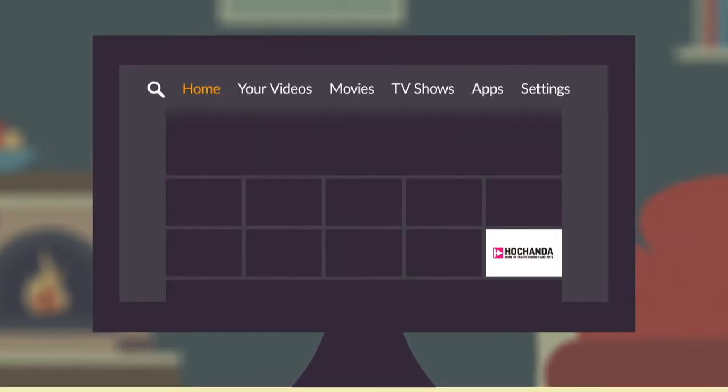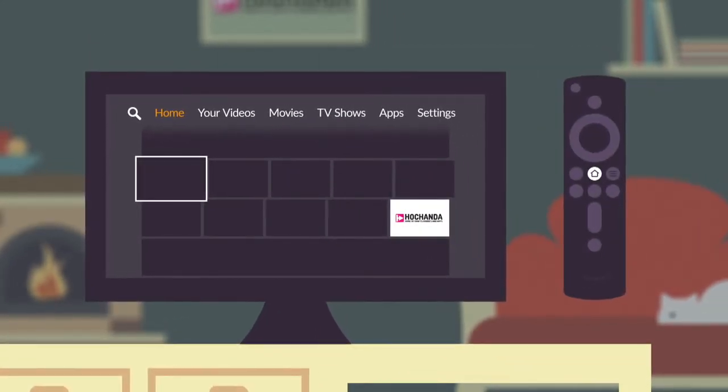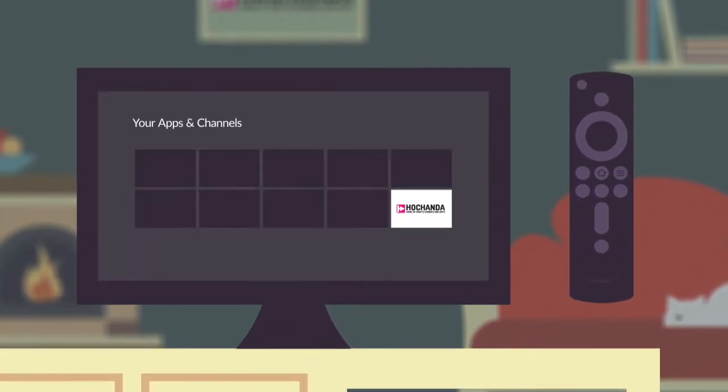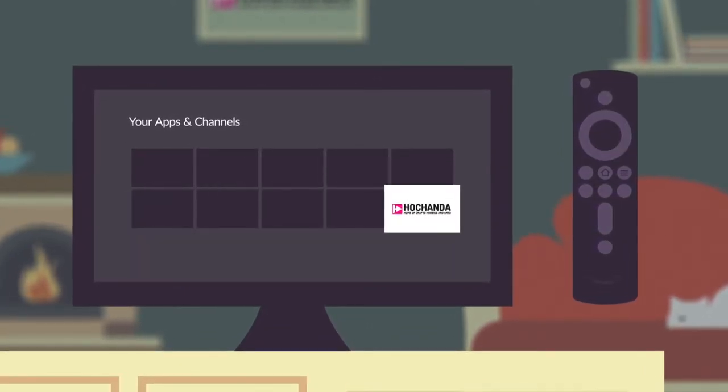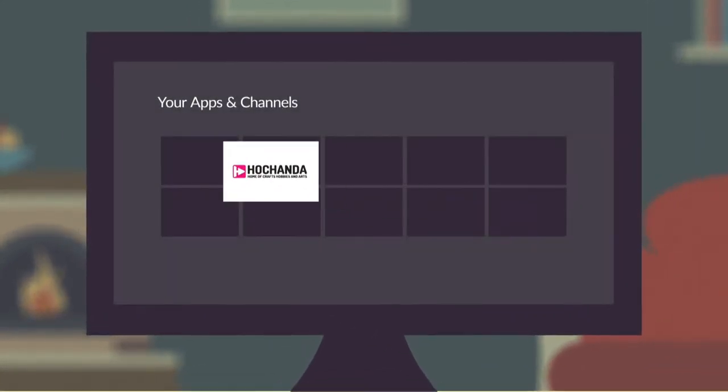Once this is added to your Fire Stick, you can move the app for easy access. Press and hold your home button on any app and then select apps from the menu that appears. Scroll down to the Hochanda app and press the button with the three horizontal lines on your remote and select Move to Front. And that's it.